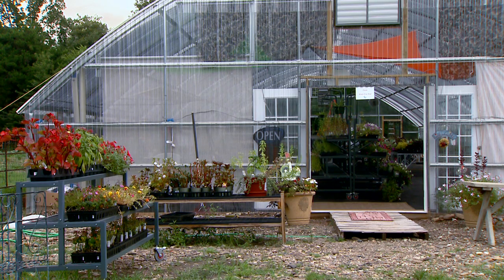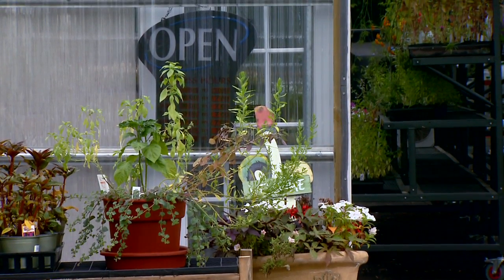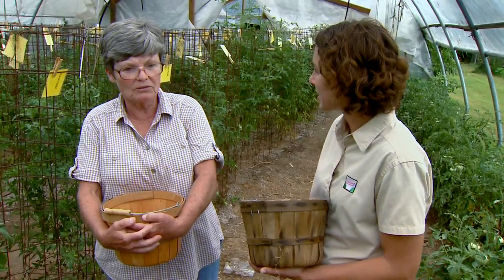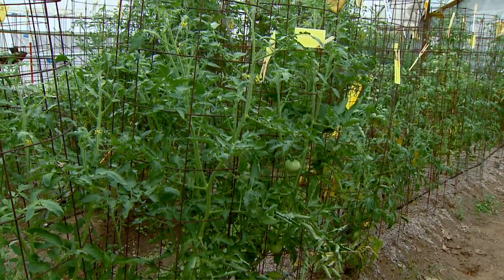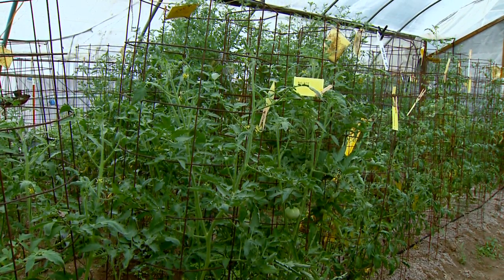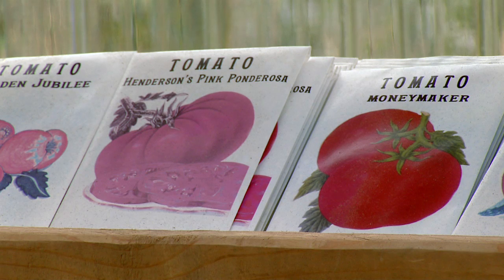Right. We sell mostly what we start here, which are tomatoes, peppers, and eggplant, and herbs. And we don't do squash plants. We find that they don't really do very well transplanting. So primarily our focus is on the tomatoes and peppers and eggplant. And we try new varieties every year. We buy seeds from Baker Creek in Missouri, who does all heirloom seeds, and that's what we use.